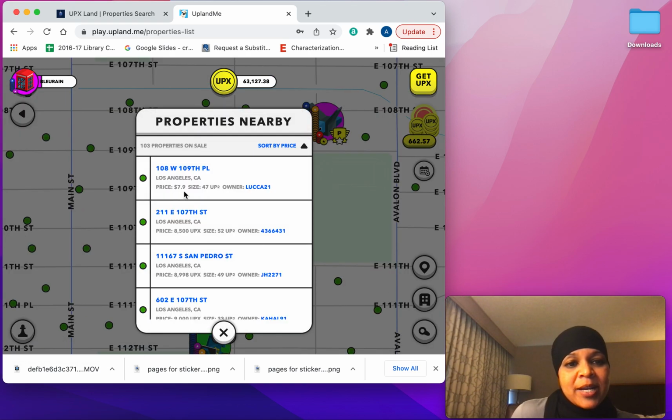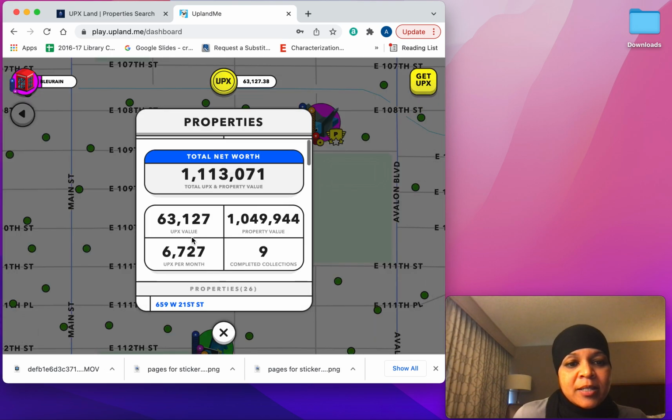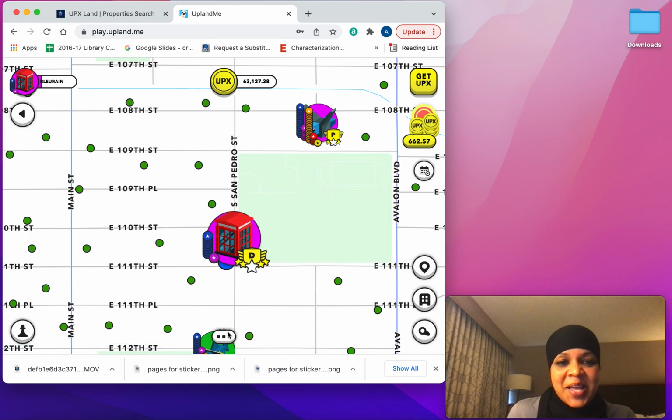Oh, there's a 7.90, but that's for people who are playing online. So most people are probably going to see this 8,500 one as the cheapest in the area, if they stretch out that far. And my property was 8,188. So it's not worth it for me to list that either. So I'm not going to list it. Just going to hang on to it and wait.